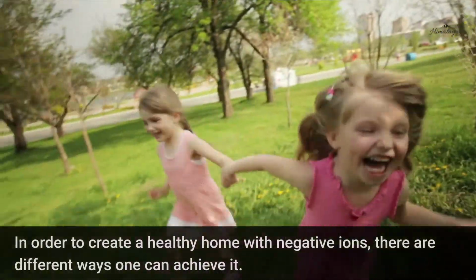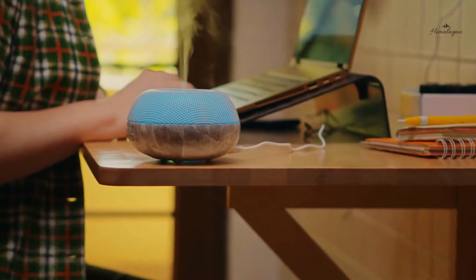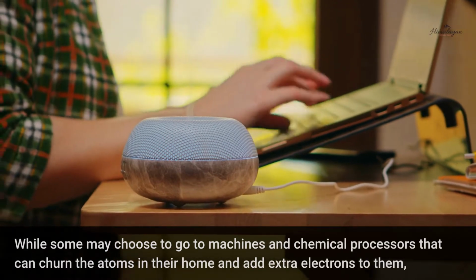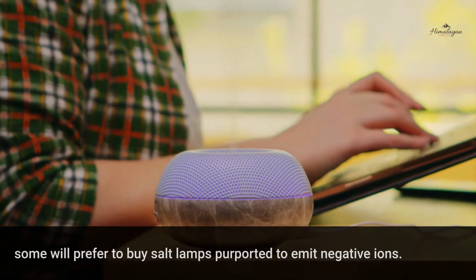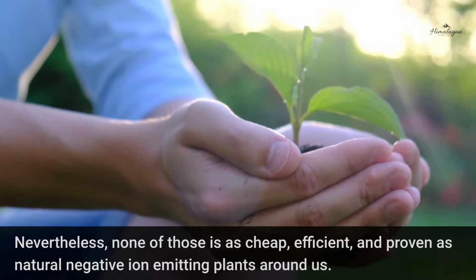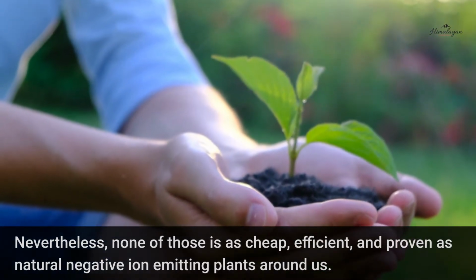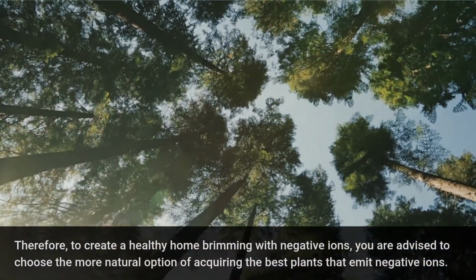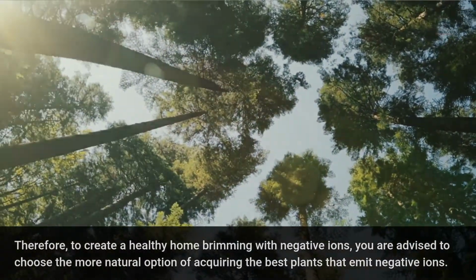In order to create a healthy home with negative ions, there are different ways one can achieve it. While some may choose to go to machines and chemical processors that can churn the atoms in their home and add extra electrons to them, some will prefer to buy salt lamps purported to emit negative ions. Nevertheless, none of those is as cheap, efficient, and proven as natural negative ion-emitting plants around us. Therefore, to create a healthy home brimming with negative ions, you are advised to choose the more natural option of acquiring the best plants that emit these ions.